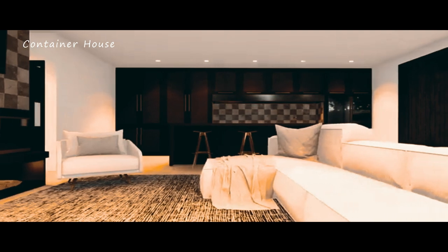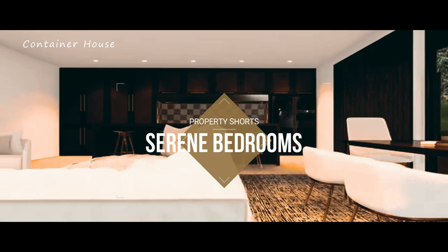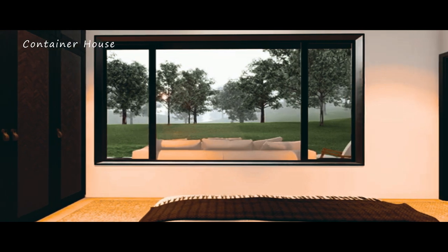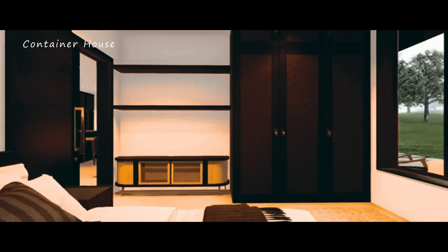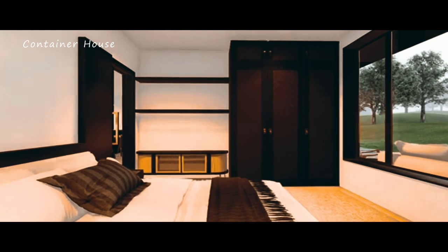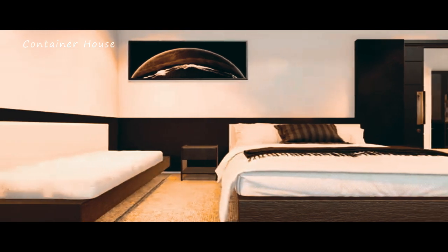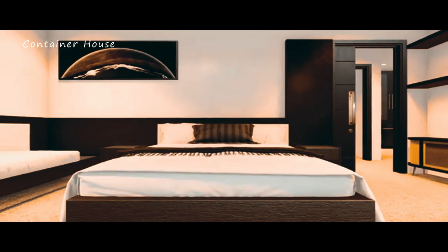Serene bedrooms. The bedrooms in this home are designed as serene retreats, offering a perfect balance of comfort and simplicity. The master bedroom features large windows that bring in plenty of natural light and provide stunning views of the outdoors. Soft linens, neutral colors, and minimalist furnishings create a calming and restful atmosphere. The additional bedrooms are equally inviting, providing cozy and comfortable spaces for rest and relaxation. Each room is a testament to the beauty of minimalism, where less truly is more.